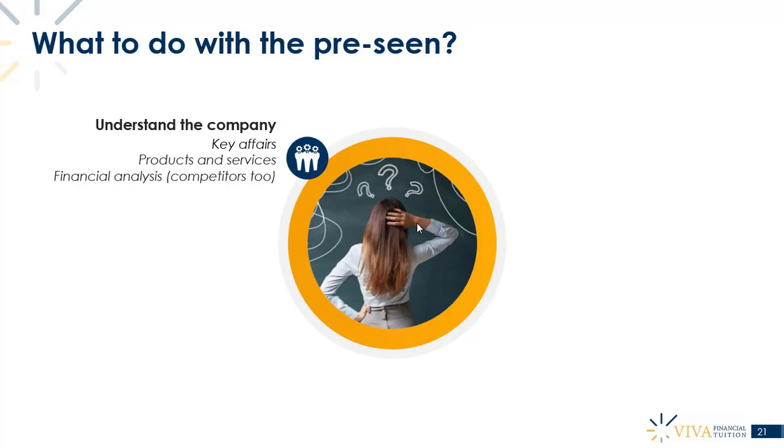And as I said before, it's important that you have the right mindset. You need to get in the mindset of a senior finance manager who actually works at this business. So don't expect to be able to do that if you're reading the document for the first time 2 days before the exam. Understand the company: the key affairs, its products, its services, some of the trends that are affecting it or likely to affect it in the near future, and the financial analysis of both the company and the competitors.